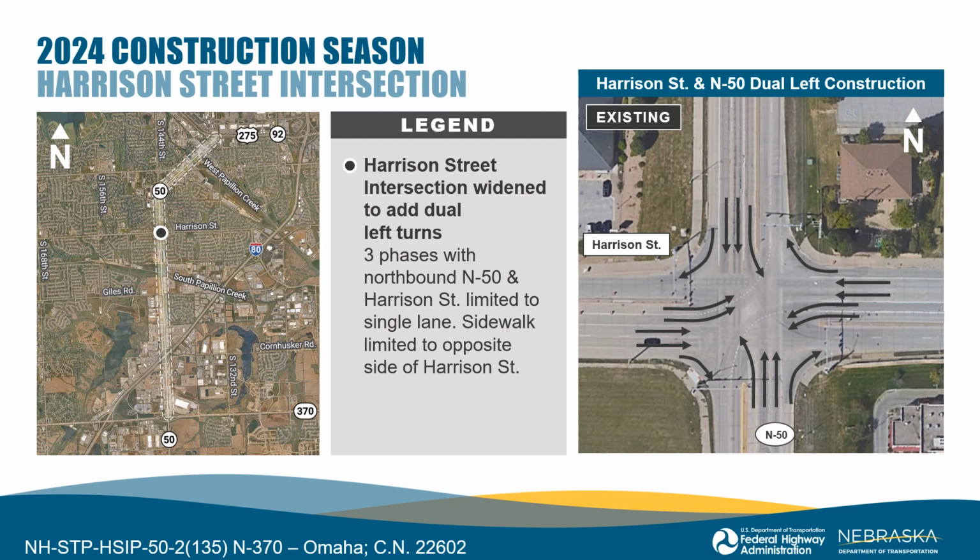Also, during the first 2 phases, traffic in the northbound direction will be limited to 1 through lane, while the southbound direction will still have 2 through lanes. During the final phase, Harrison Street will also be reduced to single lanes when adjacent to construction. Now let's take a closer look at the 3 phases for this intersection.